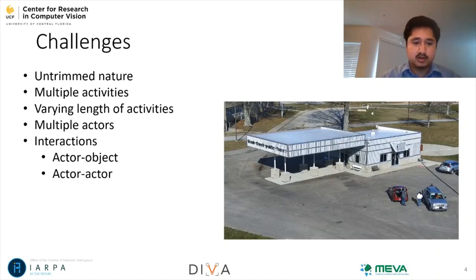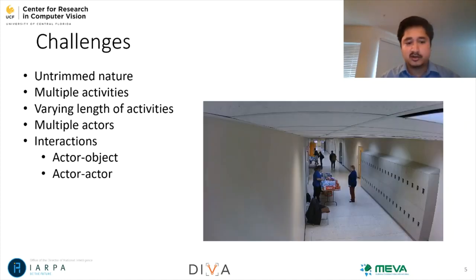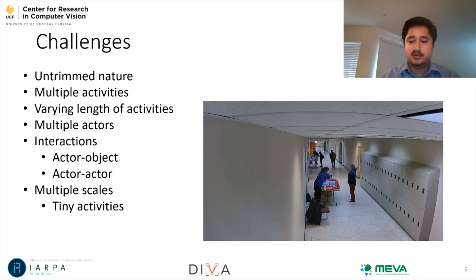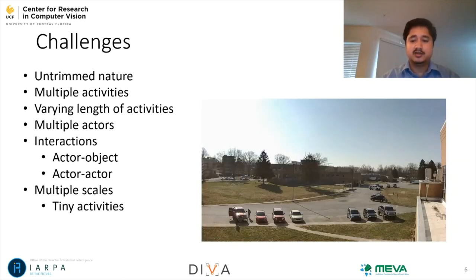We can have actor-actor interaction. So these are activities where we have multiple actors. For example, in the scenario where a person is purchasing something, these two are interacting with each other. Since these are surveillance cameras, we will have multiple scales of activities, and some of the activities which are far away from the camera will be very tiny and hard to see.